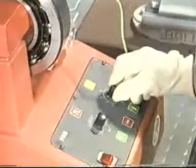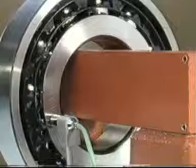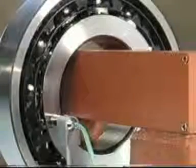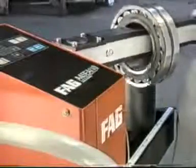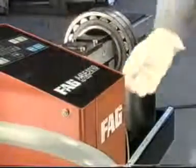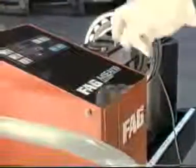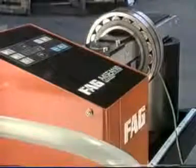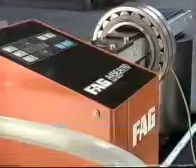It's quicker, safer, and cleaner to use inductive heating devices to bring the bearings to mounting temperature, even if those bearings are sealed or greased for life. Larger and heavier bearings can also be inductively heated. Temperatures as low as from 80 to 100 degrees Celsius, that's 176 to 212 degrees Fahrenheit, will give the bearing sufficient expansion. And as an extra added attraction, the heated parts are automatically demagnetized.